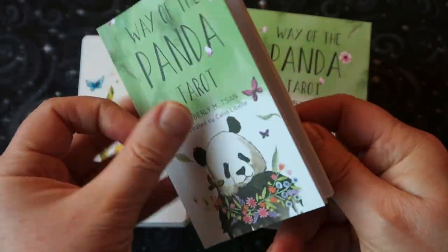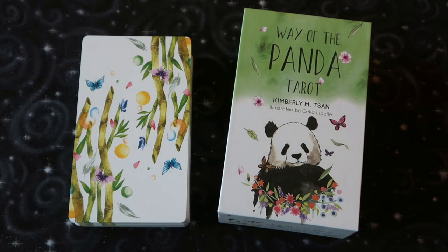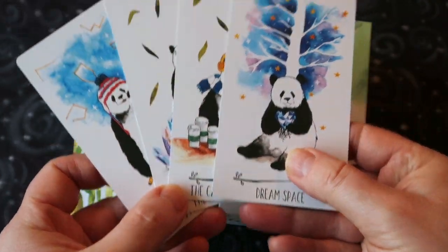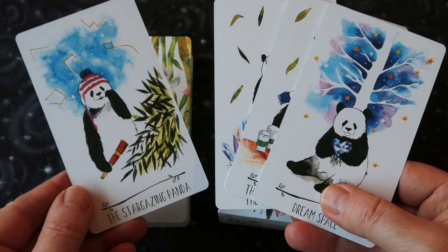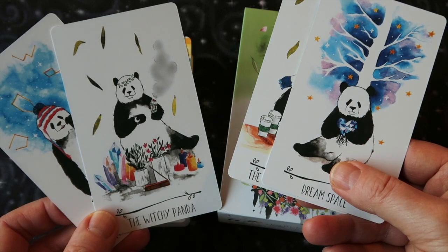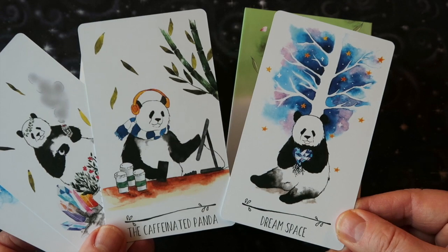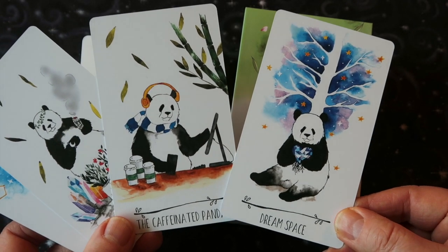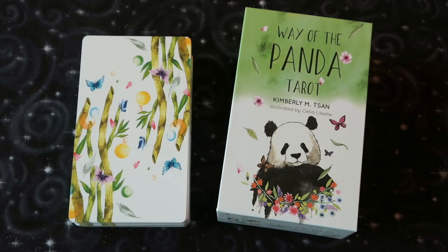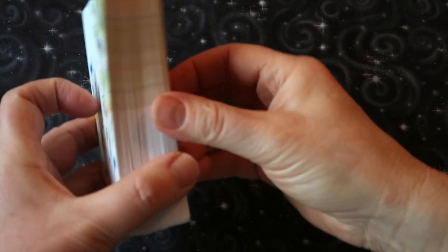Quite a chunky little white book. I did order the extra guidebook, and it is available on Amazon, I believe. And when I ordered this with Kickstarter, I got the 4 extra cards. So I'm not sure if those still come with the deck or not. They are the Stargazing Panda, Witchy, kind of like a High Priestess vibe, and then the Caffeinated Panda and Dream Space. I generally don't leave these in the deck when I play with them. So these kind of sit at the bottom of the box. So let's have a look at the cards. Really nice cardstock.